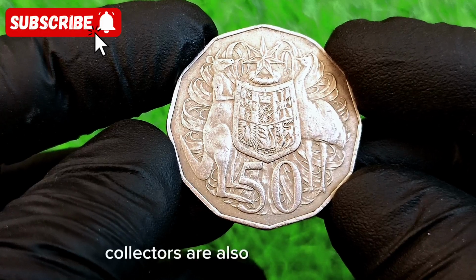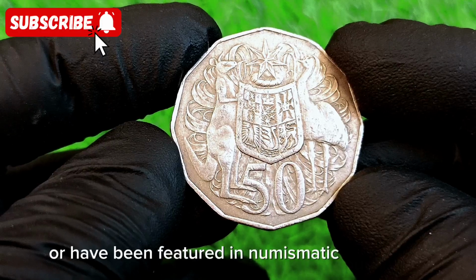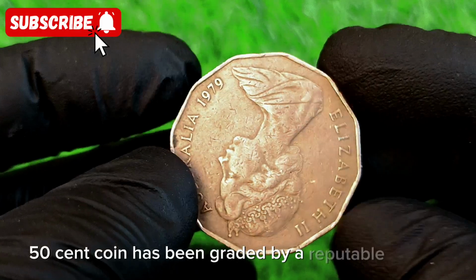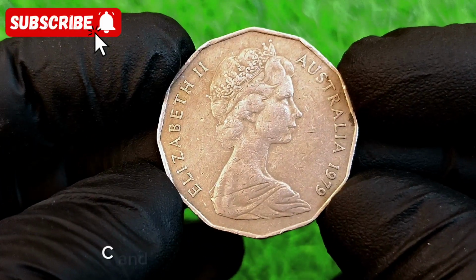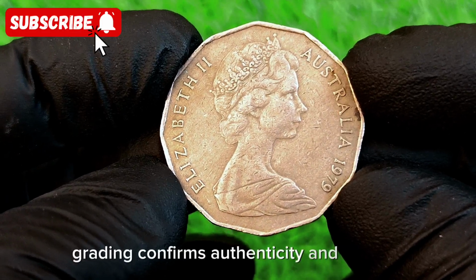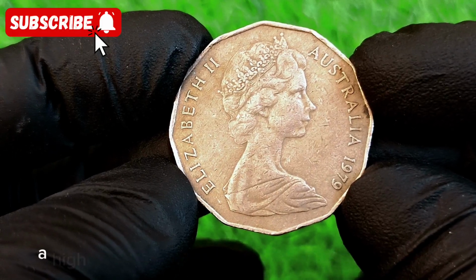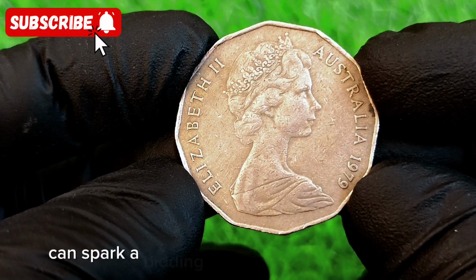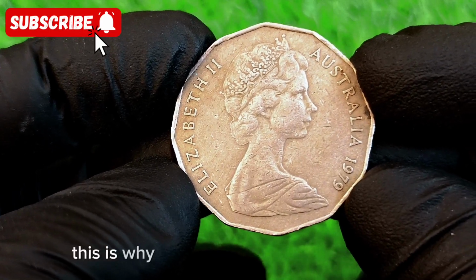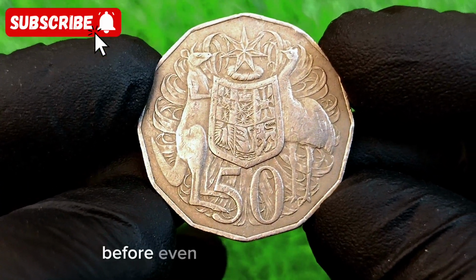Collectors are also aware that coins with certain provenance, those that come from respected collections or have been featured in numismatic publications, carry a premium. If your 1979 50-cent coin has been graded by a reputable authority like PCGS or NGC and sealed in a tamper-proof case, its value can rise dramatically. Grading confirms authenticity and condition, giving buyers confidence and eliminating the uncertainty of unseen flaws. A high-grade example with documented provenance can spark a bidding war among serious collectors, pushing the final price into dizzying territory. This is why experts recommend that anyone who suspects they have a valuable coin should have it professionally assessed before even thinking about selling it.